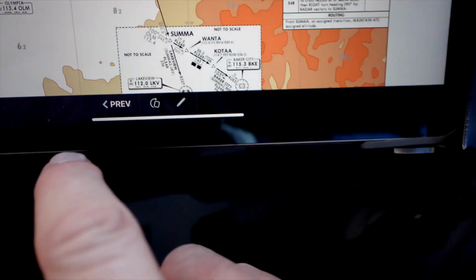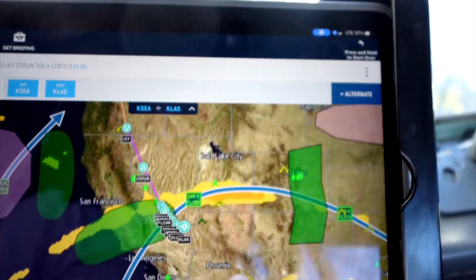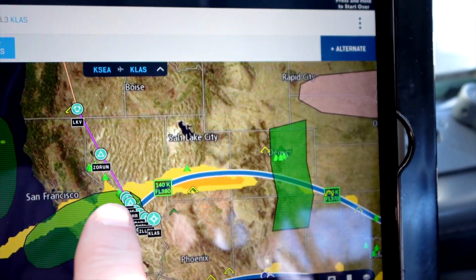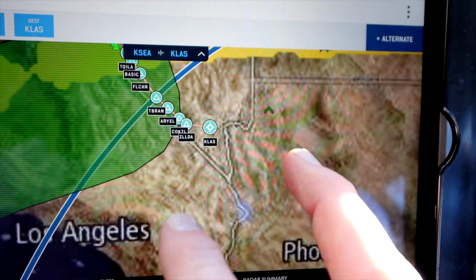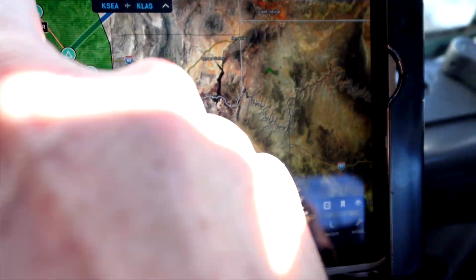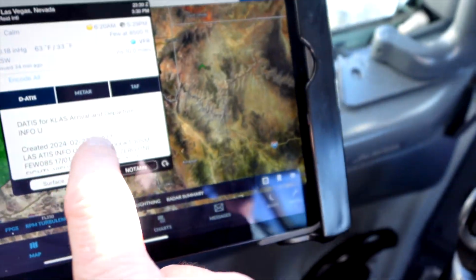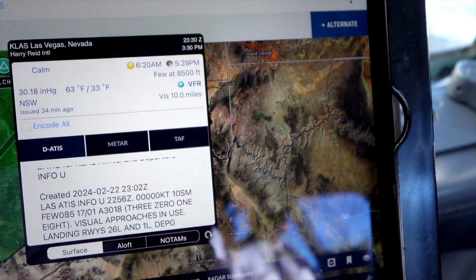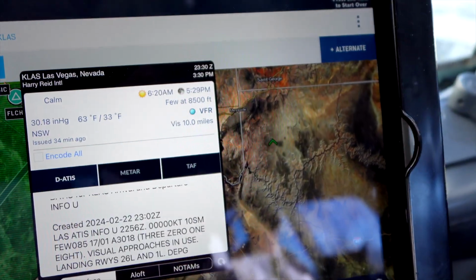Take it on out. It actually looks pretty smooth. Maybe a little bit of turbulence here as we get abeam San Francisco on our way southbound, enjoying the arrival into Las Vegas. Weather in Las Vegas is real nice. Visibility at 8,500, sunny skies, 63 degrees.